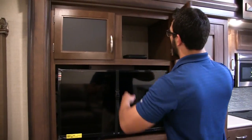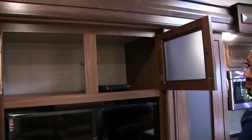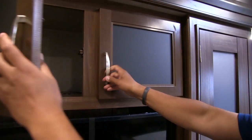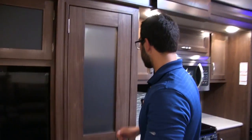Additional storage up top here, I'll open that up for you. DVD player is up here, that is already wired to the TV, so if you want to watch a movie, you can pop it in right there. Big storage up here, by the way. That's something you don't get very often in entertainment centers.